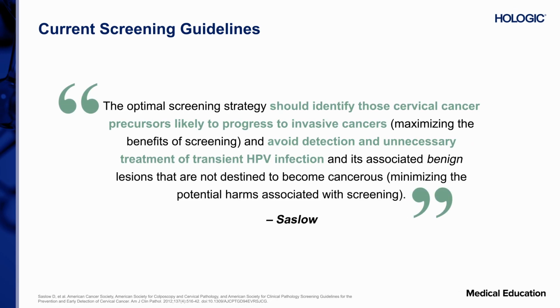And technology matters in the context of cervical cancer screening, as stated by Debbie Saslow from the American Cancer Society, where she says, the optimal screening strategy should identify those cervical cancer precursors that are likely to progress to invasive cancer, thus maximizing the benefits of screening, and avoid detection and unnecessary treatment of transient HPV infections and its associated benign lesions that are not destined to become cancerous, minimizing the potential harms associated with screening.